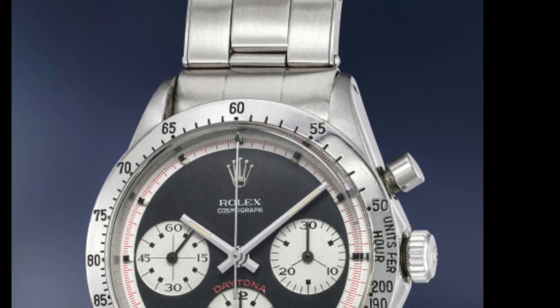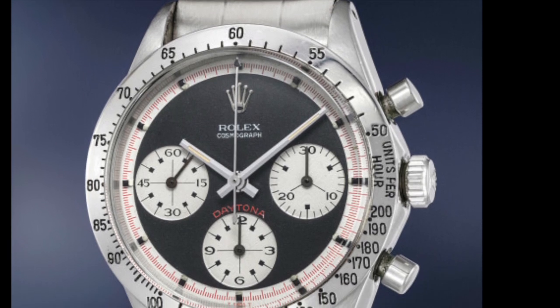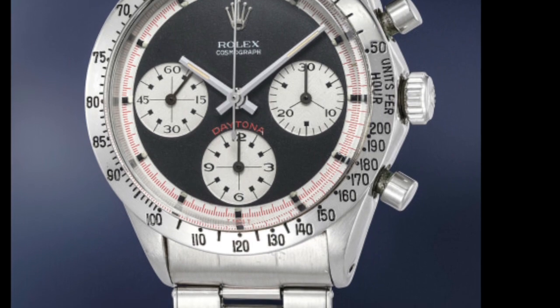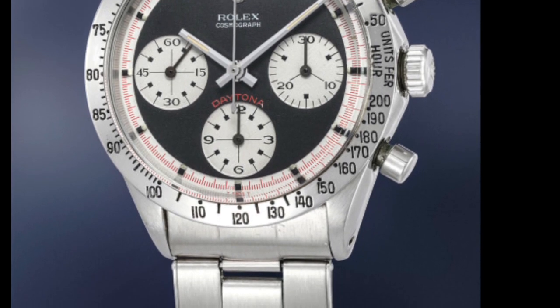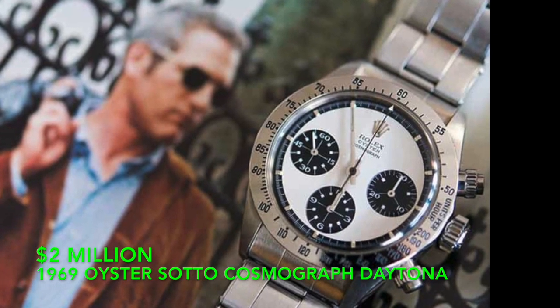One of the only two known Oyster Sotto that ever existed, this 1969 Paul Newman Cosmograph Daytona is unique and unusual in the fact that the word Oyster appears underneath, Sotto in Italian, the Rolex and Cosmograph words on the dial, as opposed to most other models where it stands in between.